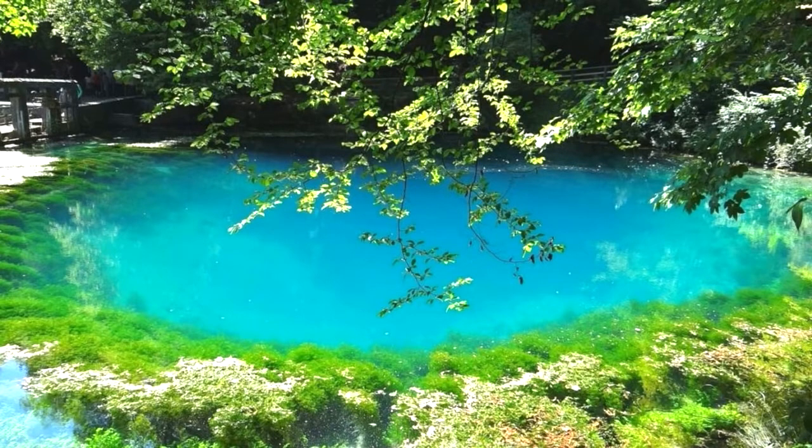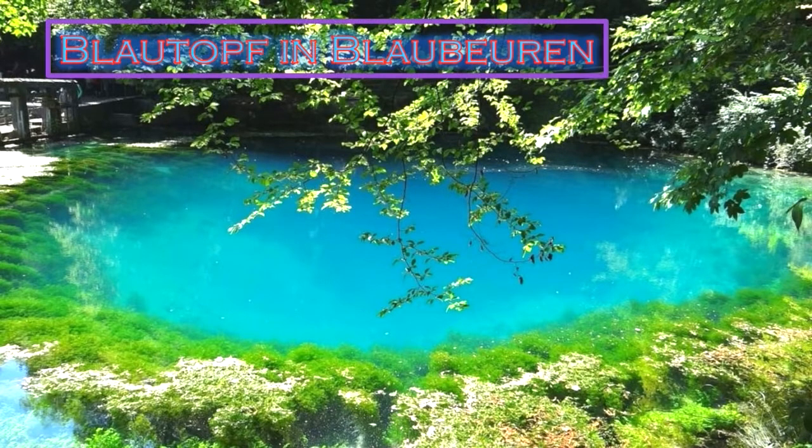Blautopf in Blaubeuren. This spring in Baden-Württemberg is home to some astonishingly turquoise waters. Thanks to the limestone on the walls of this 21-meter deep pool, the water stays this remarkable color year-round, and makes for one of the most incredible sights to behold. There are kilometers of underground caves leading to the Blue River, some of which are yet to be explored. Due to the safety issues, you aren't allowed to swim in this remarkable place, and only professionals are allowed in.